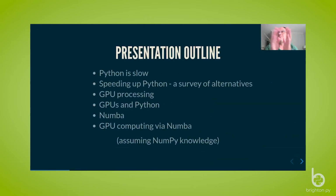In this presentation I want to talk about making code more efficient with GPUs. But to get there, I have to go through a few things. One is that Python is slow, and I want to spend a little bit of time on that. Then I want to give you an overview of the alternatives that you have, because there are many alternatives before you consider going into GPU computing.